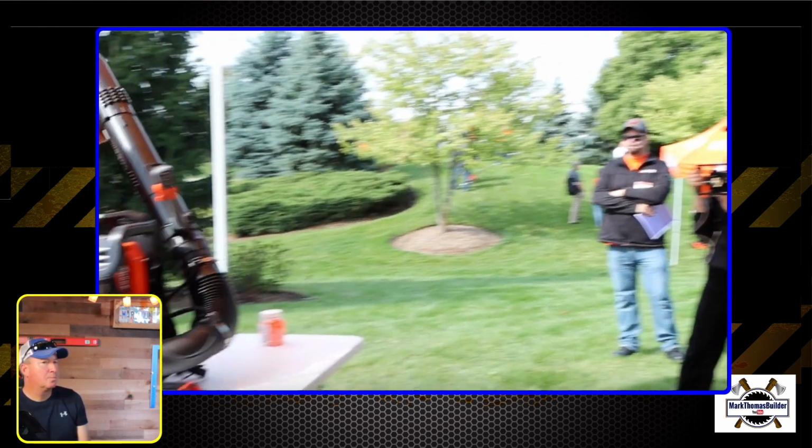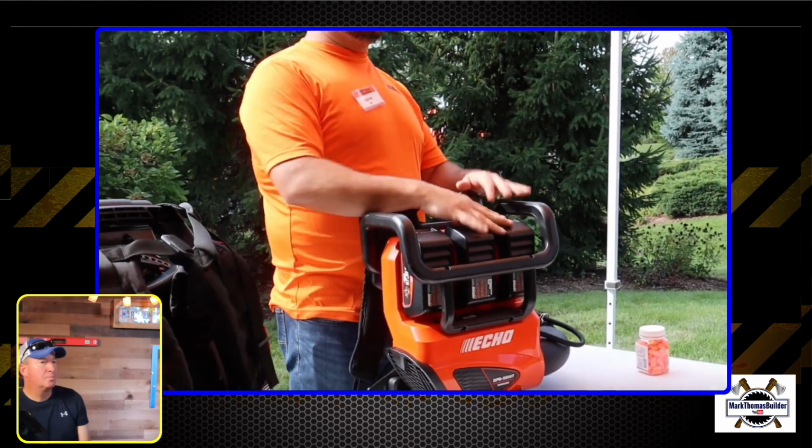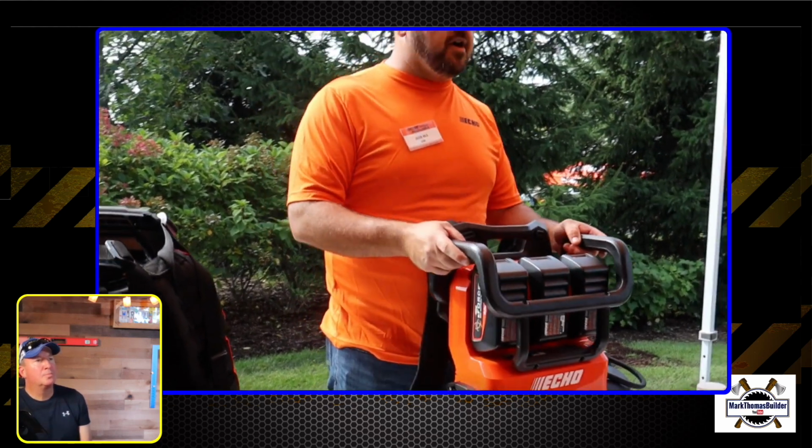If you're getting towards the end of the day and you have a couple of 2.5s and an 8 or a 5, it doesn't have to be all the same amp hour capacity. Any mixture in the unit will work properly with any of the combination of batteries that we offer.